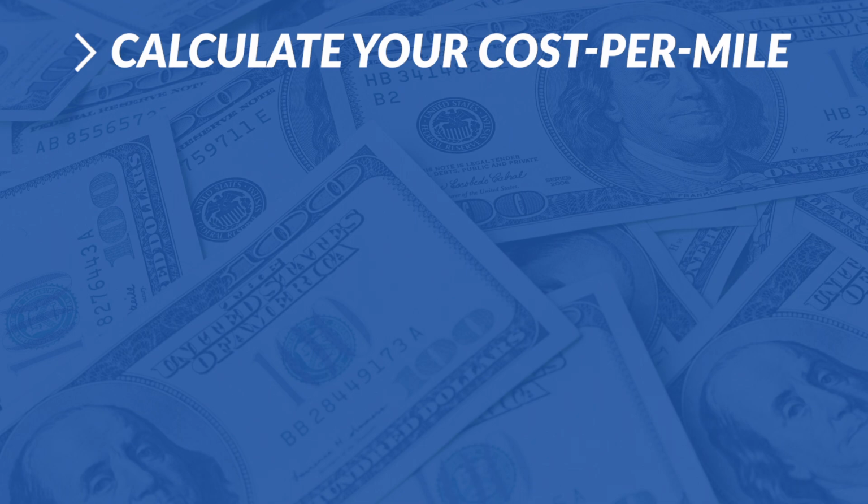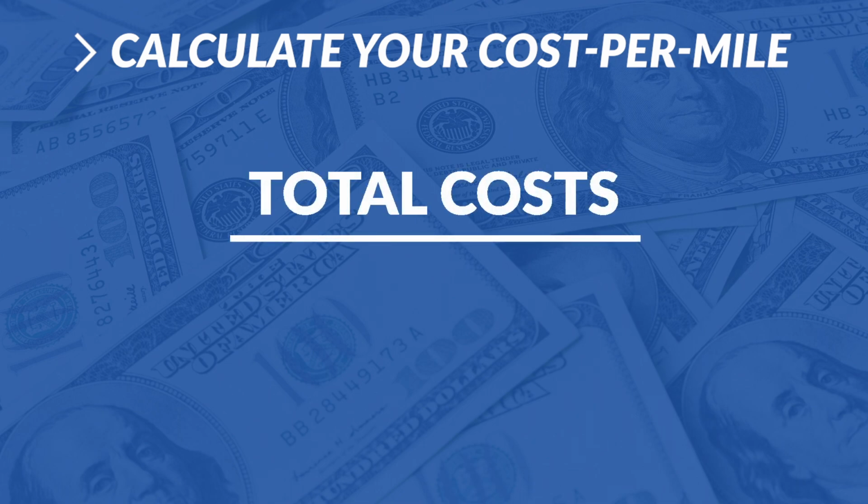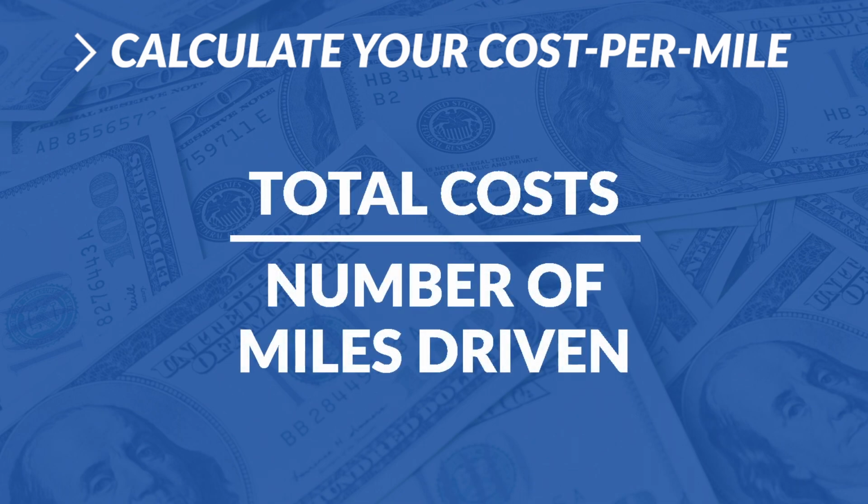Next, you have to know your cost per mile. We can't stress this enough because if you don't know your cost per mile, how do you know if you're getting paid enough? To come up with your cost per mile, just add up your total cost for the month, quarter, or year and divide it by the total number of miles driven in that same time period. Once you've got it, then you'll know what rate per mile to accept or negotiate to with your customers.